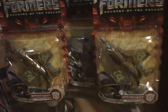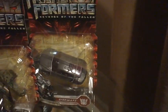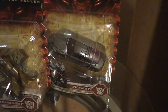And then through the forums, I've got the variants of Breakaway and Sideways. I'm digging the Sideways. I have the original regular version, which I like, but I like the paint app on the dark one way better. Same with the Breakaway.